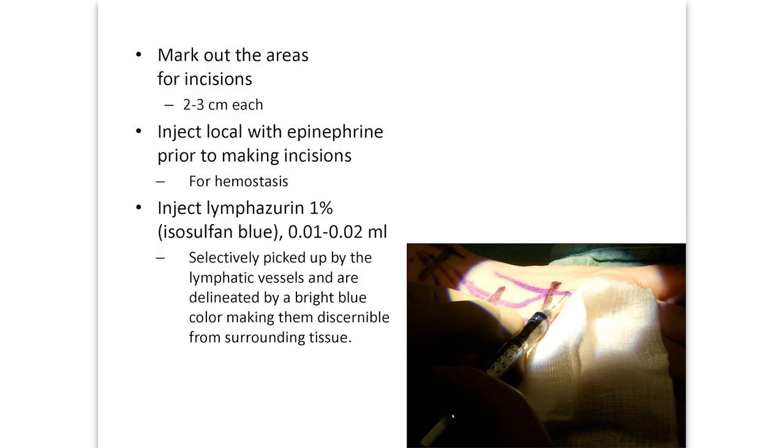So this is how I mark out where I'm going to bypass and how many I'm going to bypass. And I inject epinephrine so that when I make the incision under the microscope, there's no blood there. I wait about 10 minutes.